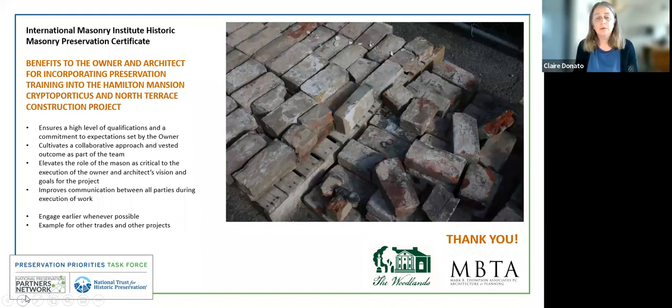For future projects, we'd recommend engaging at this level with the builder earlier in the project whenever possible, exploring ways to build this type of program with other trades and other projects. This example is a bit unique. We were working with a single trade. We'd like to explore ways to facilitate training for general contractors that oversee and coordinate multiple trades all working together on a single restoration project.